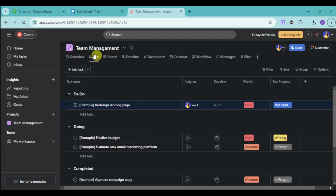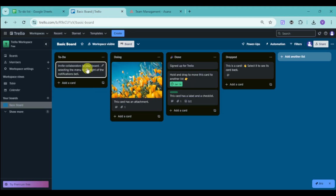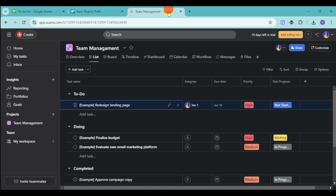So far we have actual three apps. First app is the to-do list of Google Sheets, which is actually a basic project planning. Second app is Trello with cards, and third app is Asana with the list and a lot other more interfaces. So that's all for today, and thank you so much for watching. To help you put what you learned into action, I encourage you to organize your list, your to-do schedules using these apps we have right here.